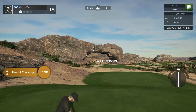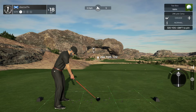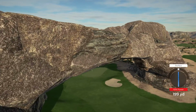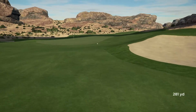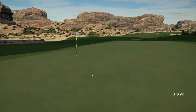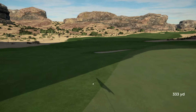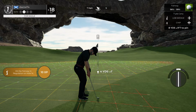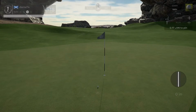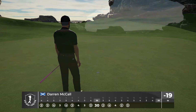Okay, let's do this. Hole number 14, ready to go. Well done. All right, here's our second shot on the 14th. This one's just a 5-footer. Nice, nice work out there. That's your second birdie in a row.